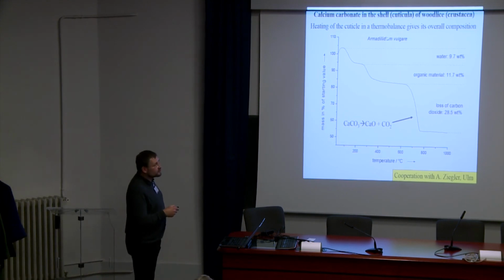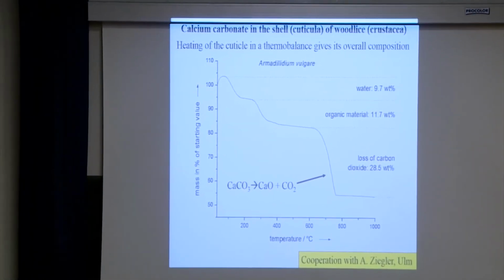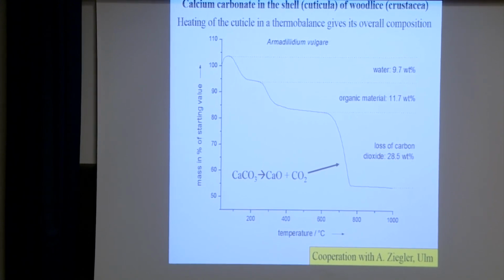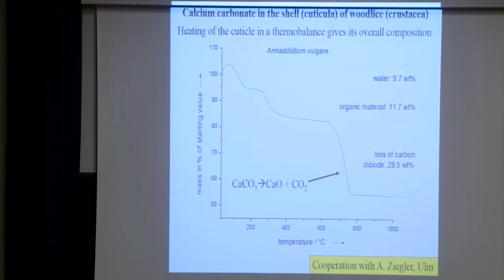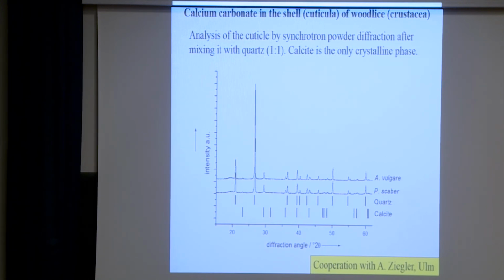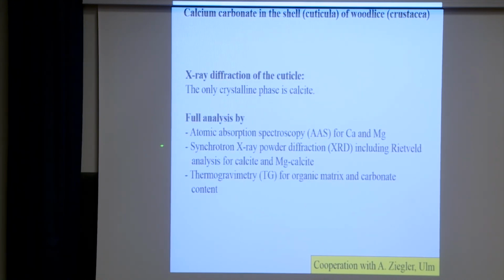One thing you can do is thermogravimetry in a thermobalance. That means you are heating up the sample and you're recording the weight as a function of temperature. Then you can see there's some water, some organic material, chitin mainly. And then you are losing some carbon dioxide because calcium carbonate is decarboxylating to calcium oxide and CO2. Then you can analyze the residue by X-ray diffraction to see what you have. So we did a full chemical analysis, including X-ray diffraction on the cuticle itself. If you are adding a crystalline standard, you can determine by Rietveld refinement the weight fraction of calcite and all crystalline material in the cuticle. And we also did atomic absorption spectroscopy to determine calcium and magnesium.